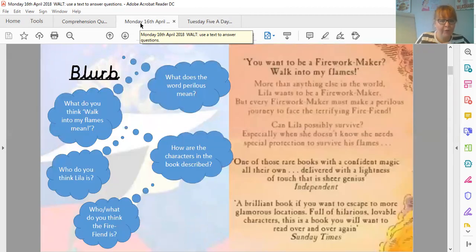So now we're moving on to looking at the blurb, so the back of the book. So you want to be a firework maker, walk into my flames. Now that's a quote from the book because it's got those little 6 and 9 around the edge. So Leela wants to be a firework maker, but they have to make a perilous journey to face the terrifying fire fiend. Can Leela possibly survive?